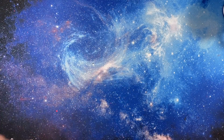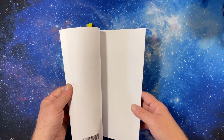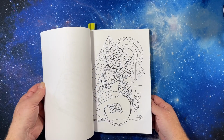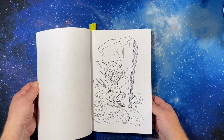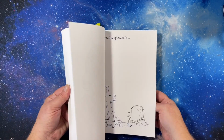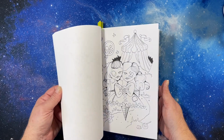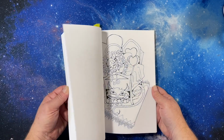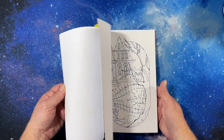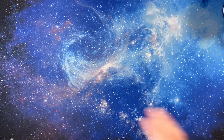Cute images. I have We Wickeds. This is the only Carla Magana book I have. I intend to get Belle Pipistrelle this Halloween, because that's the other one that I want, but I love these. Have I colored one? I'm sure I colored one. I had to have colored one. I was going to. I swear I did. Hang on. Did I not? Oh, come on. I'm starting to doubt my memory. That's so weird. I swear I colored a picture in there.